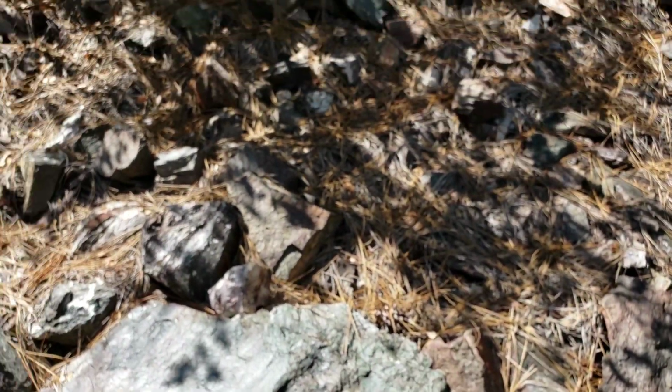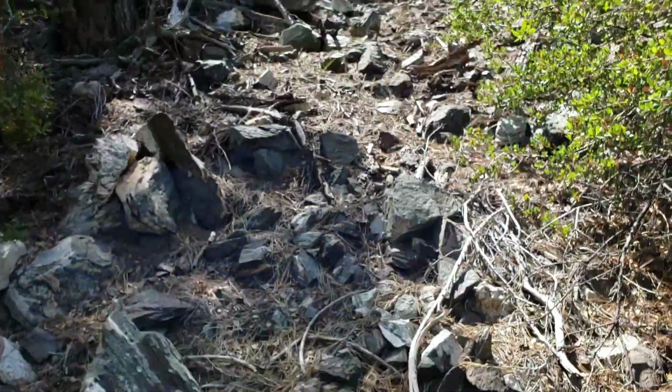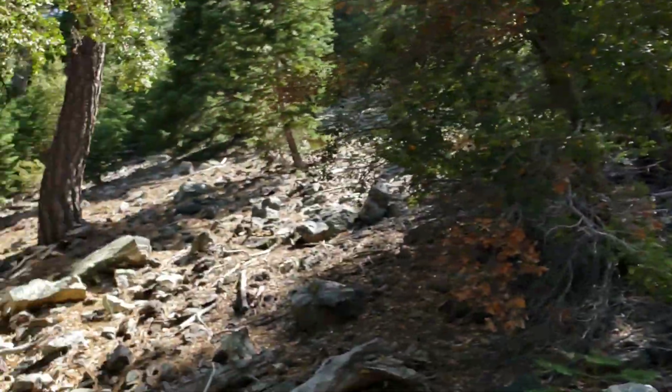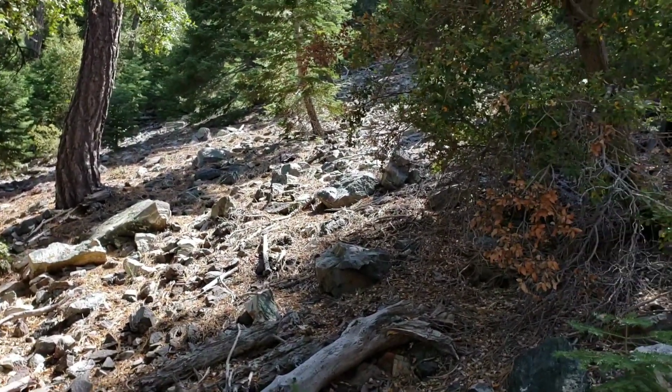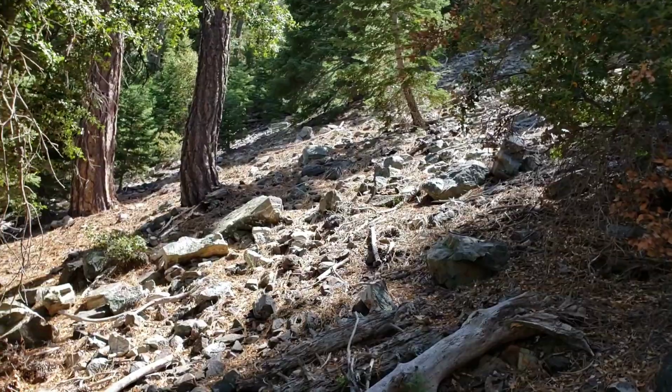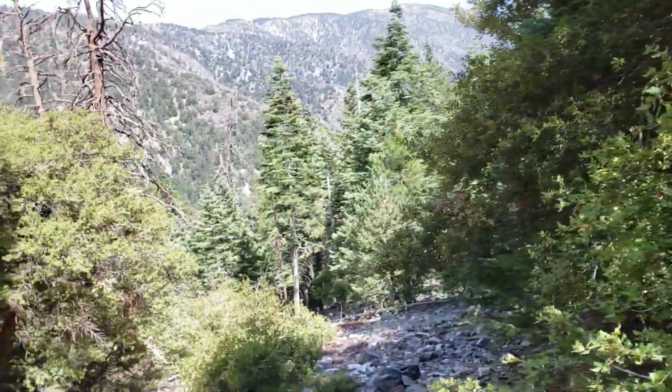At first glance, I thought maybe this was where they dumped some of the old rock from the Bighorn Mine, because this is pretty much how it looks over there, where they dumped all the rock. But we're about halfway to Bighorn Mine. I know there were a few other mines, smaller ones, before Bighorn, and this could be from that.